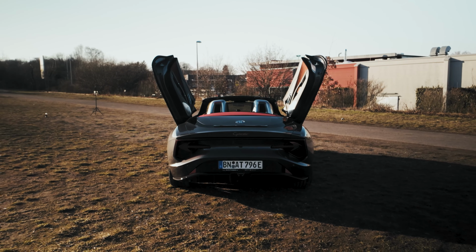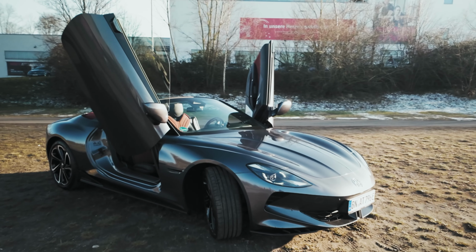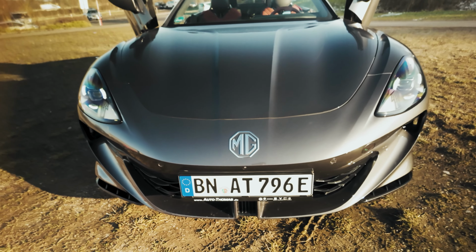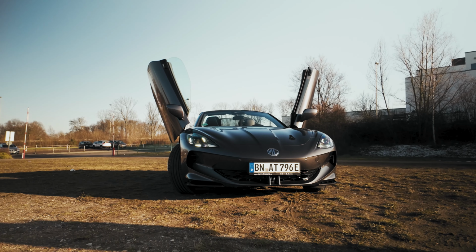So wrapping it up, the MG Cyberster is a bold statement at bringing back fun open-top driving in an EV. It's fast, it's flashy, but it's also heavy. A bit over-designed in some areas, and whether it truly captures the MG spirit is still up for debate. What's clear is that it's a unique offering in the electric sports car world.